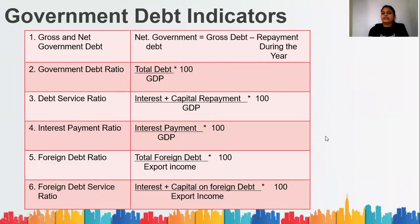Gross and net government debt. Net government debt is the gross government debt minus repayments during the year. Government debt ratio is total debt divided by GDP into 100. Debt service ratio is interest plus capital repayment over GDP into 100. Interest payment ratio is interest payment over GDP into 100. Foreign debt ratio is total foreign debt over export income into 100. Foreign debt servicing ratio is interest plus capital on foreign debt divided by export income into 100.